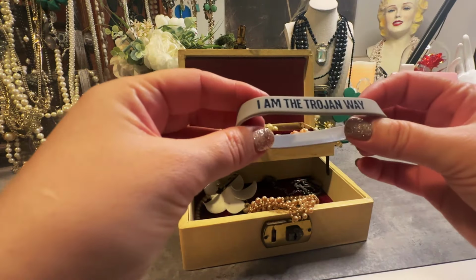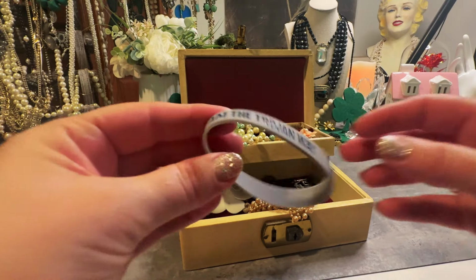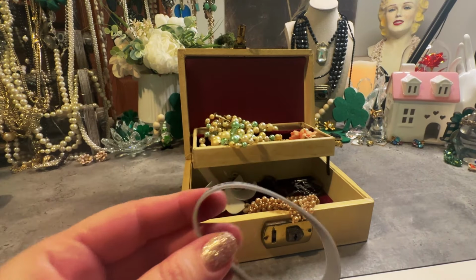Okay, here is just, I have no idea. So this is going to go into craft.